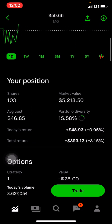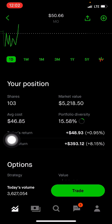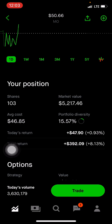I didn't mind selling at 51 because, as you guys can see, my average cost is 46.85. So if I go to 51, I'll be okay. It's all profit. Then I'll have the money, the 5,000, 5,100 that I will make. Then I can sell a put, which is the cash secured put.